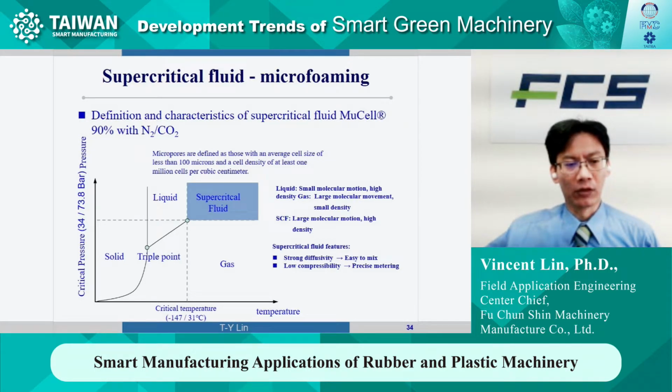Supercritical fluid is a homogeneous mixture of gas and liquid formed in the melt at a specific temperature and specific critical pressure. It is easy to diffuse, easy to mix, and has low compressibility and very precise metering, and can be used for the process of injection molding.